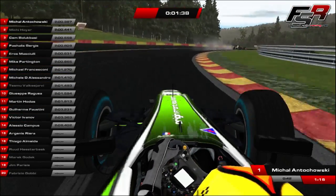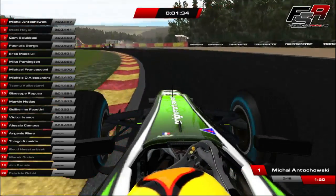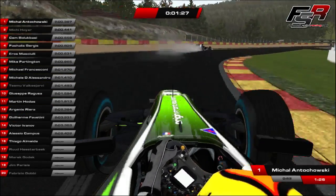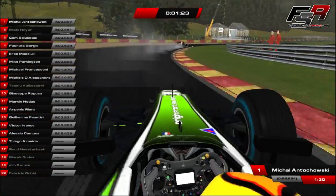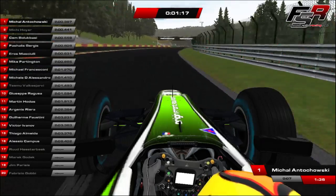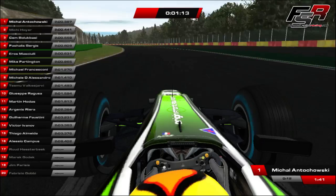Martin Hodes is on for a bad lap as well. He's currently in the first sector, but we'll stay with Antochowski. Very difficult name to pronounce. And you can see how much he's catching up to Martin Hodes, who's in front of him. Hodes is on the lap himself as well, so you can see that Hodes is just not having the kind of pace that Mikhail has at the moment. And Hodes is probably out of the Q1 session. Hodes at a very poor middle sector, and I don't see him popping into the top 10.